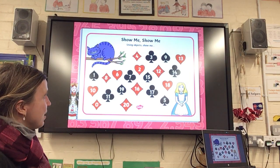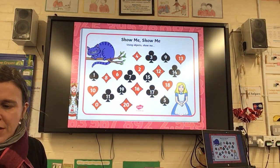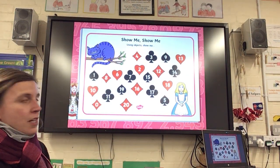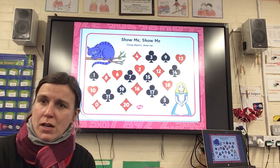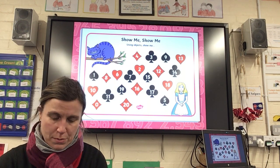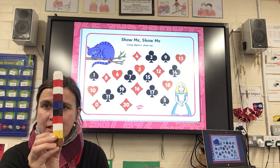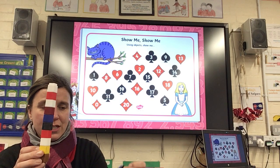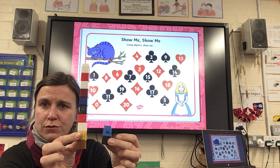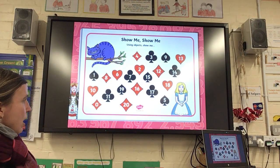See if you can make another number. Can you make for me the number 12? So with your objects, can you make for me the number 12, okay? So you might be using some dried beans, you might be using some Lego bricks, you might be using some little characters, or just some building bricks. 5. I've got 10. I know that I've got a group of 10. I'm now going to do another little small tower to make it to 12. 10, 11, 12. Okay?